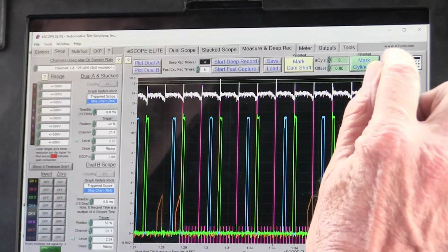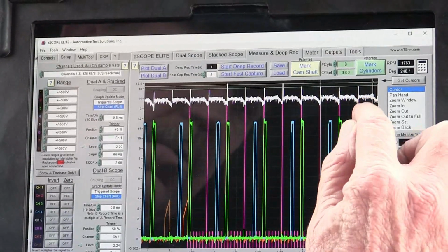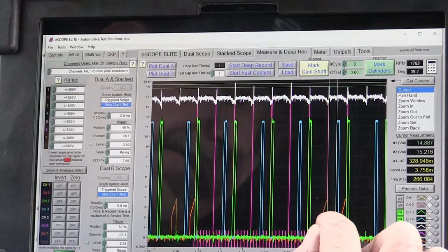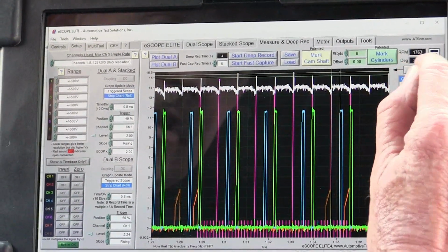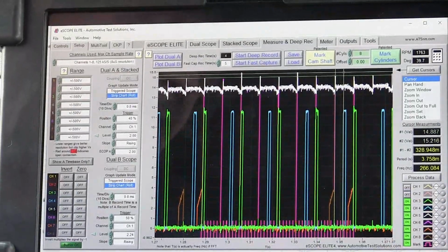Now, I want to get the cursors, and now what I want to do is measure from the brown one to the falling edge of the blue one. That's the difference between those. And do you see how I have basically 39 degrees? So that's telling me that that's 39 degrees out.